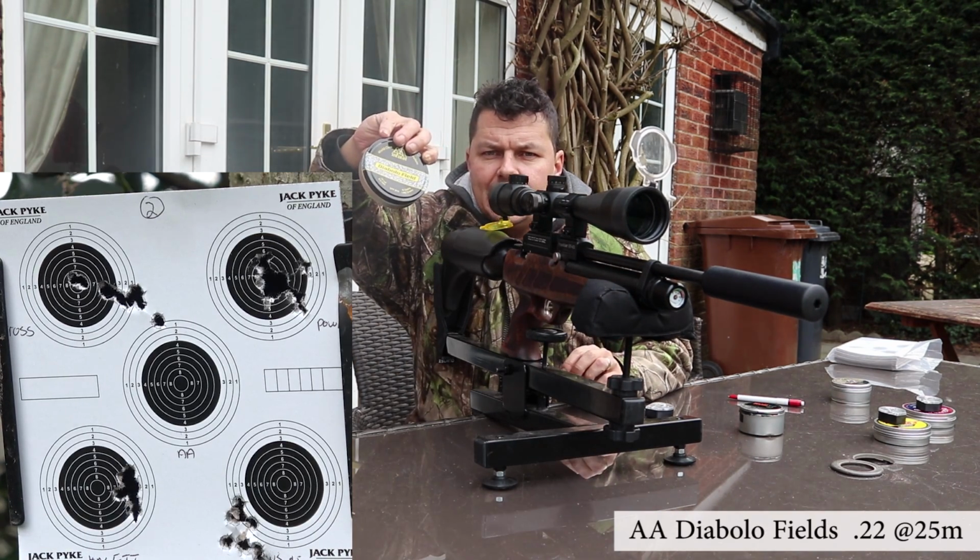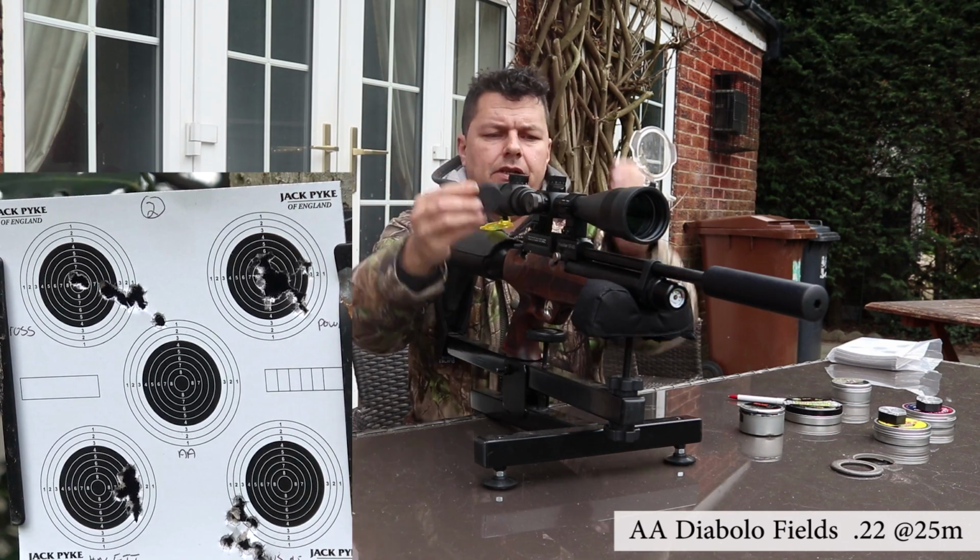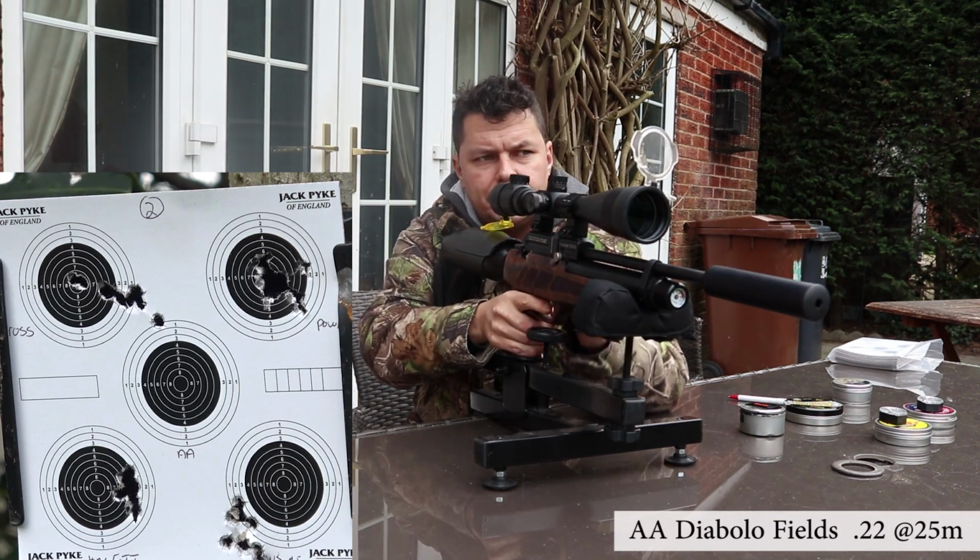And finally, we have the AA Field Diablos. Let's see how well these do. And 12 shots, 25 meters.